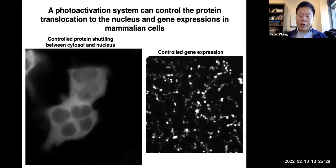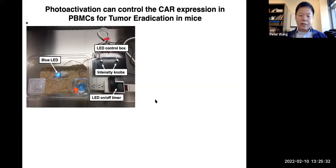Now, whether we can use it to create light-controllable CAR T, we indeed did that in mice. In this case, we created a light control box so that we can control the light pattern precisely, like every 30 seconds we only activate for 1 second. And we can use a blue LED patch on the tumor site of the mice, and we can use a Johnson & Johnson patch to do that.